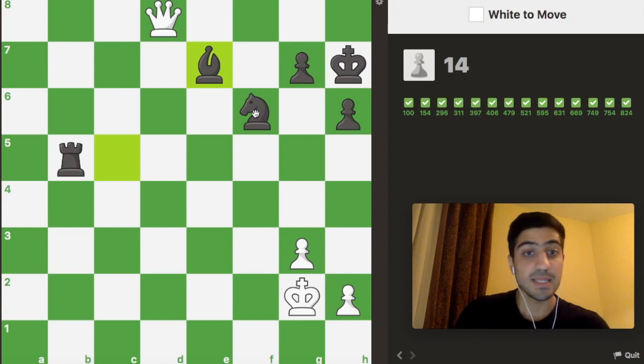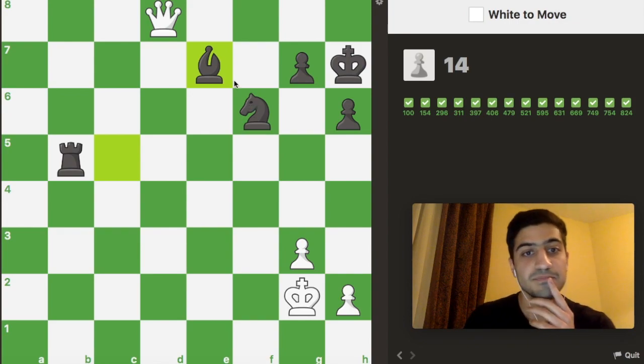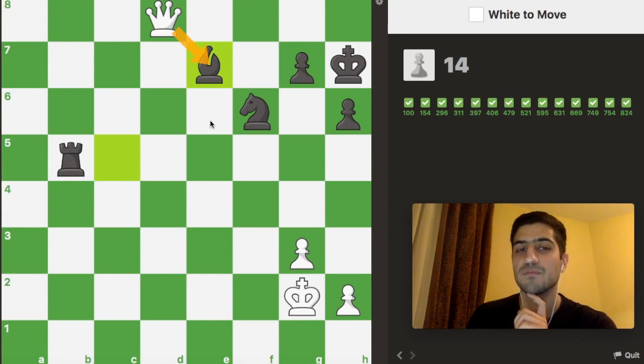Okay, that's the last puzzle, by the way. What do we do in this case? Now, should we take here? Seems like a free bishop. No, not here. Should we take the bishop? There's a better move. Can you spot it?